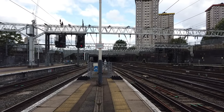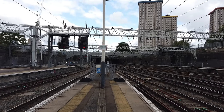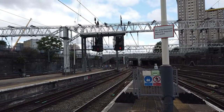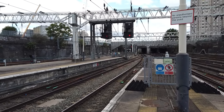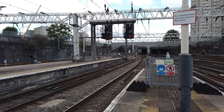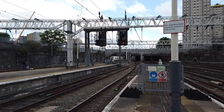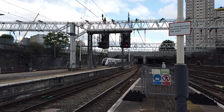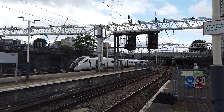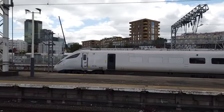Our next interesting service is just around the corner. In fact, it's just waiting outside the station. It's waiting for that 390 to leave, so it should be coming in any moment now. Here it comes. Can you see that? Look what's coming in now. Arriving now is going to be an Avanti West Coast, or sorry, Hitachi Class 807. It's not yet in the Avanti West Coast colours. 807002. Wow.